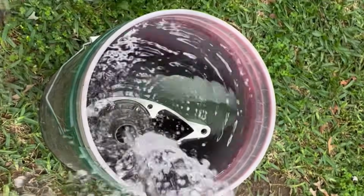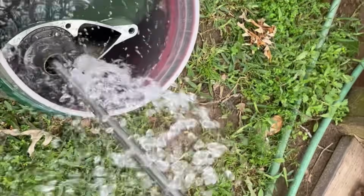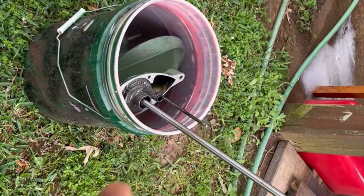And the bucket test. Oh yeah. She shoots good water. Now I just got to put gear oil in her and we'll be done.